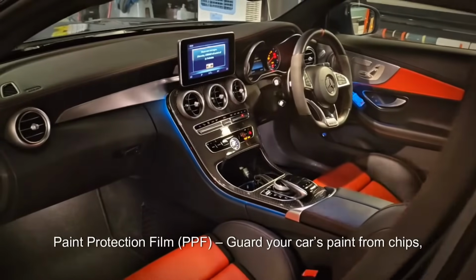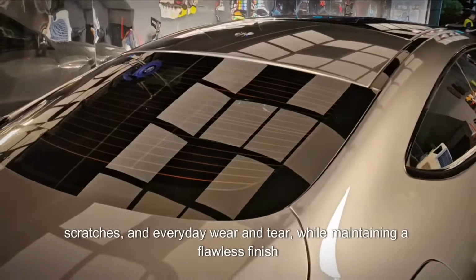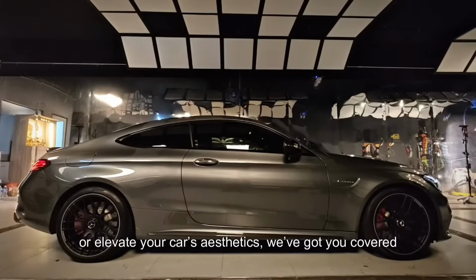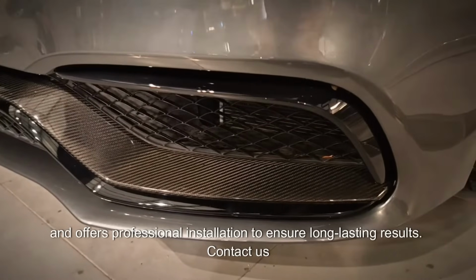Paint protection film, PPF. Guard your car's paint from chips, scratches, and everyday wear and tear, while maintaining a flawless finish. Whether you're looking to protect your investment or elevate your car's aesthetics, we've got you covered. Our expert team uses top-of-the-line materials and offers professional installation to ensure long-lasting results.